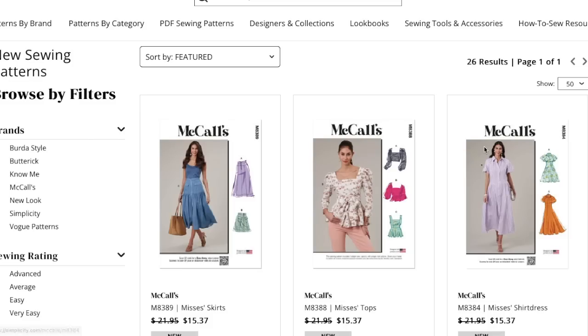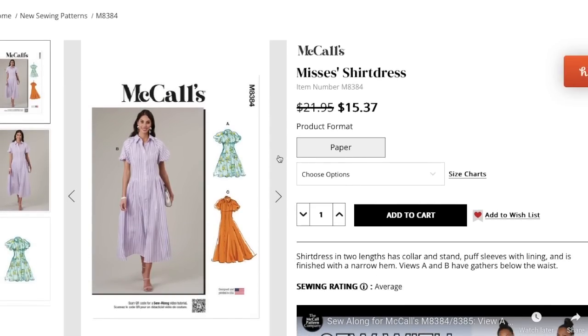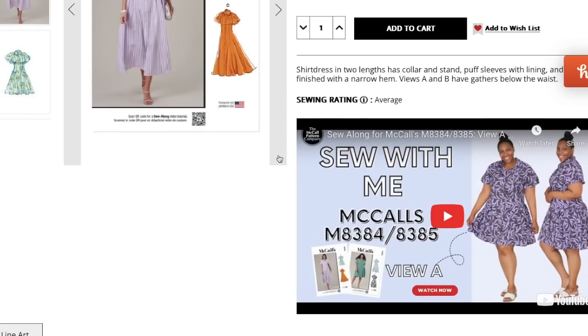But this is a McCall's shirt dress. This is our next pattern. Oh, and they already have a sew-along ready to go. I love that. It's right here on the listing. You can watch it even before you buy it. That's great.